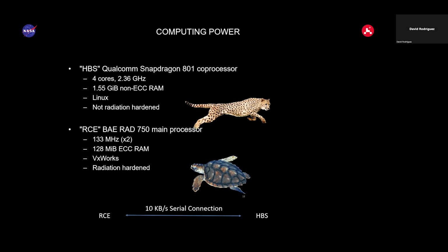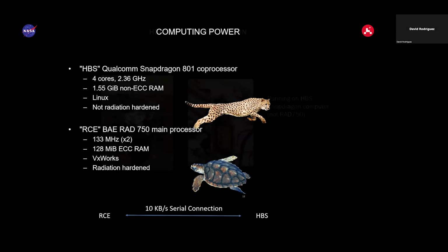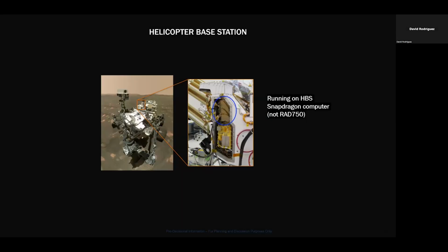We've got a lot of things we're trying to do with this, but I'll tell you about the first one. There's a computer on Ingenuity, but there's actually a second computer on the rover. It's called the helicopter base station. In order for the helicopter to talk to Earth, it really doesn't have the power to talk directly to Earth. So it talks to the rover, and the rover transmits to Earth. But to talk to the rover, there's an antenna, and that has a Snapdragon in it as well. So the rover is carrying around for the helicopter this other computer.